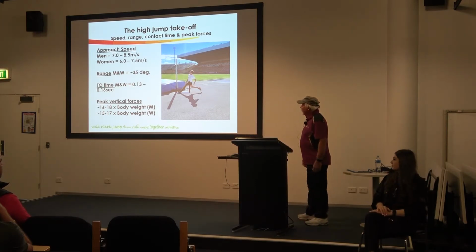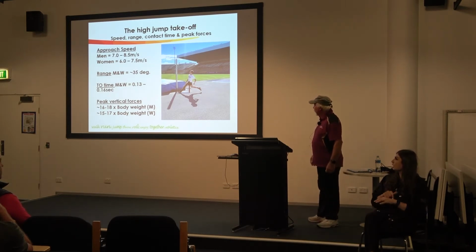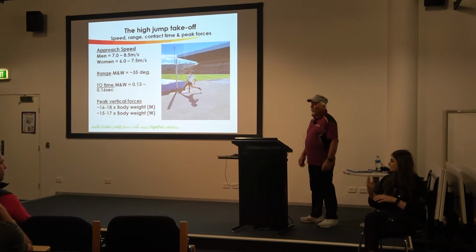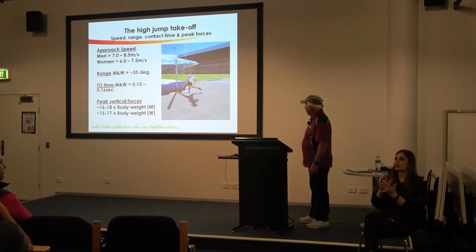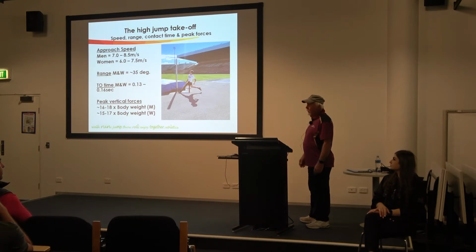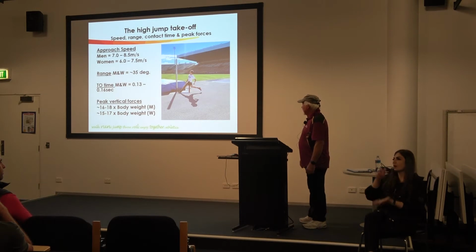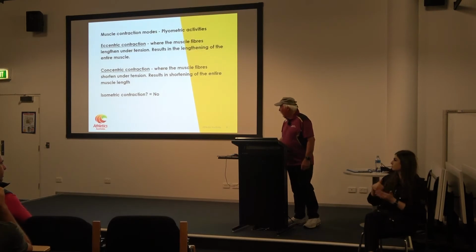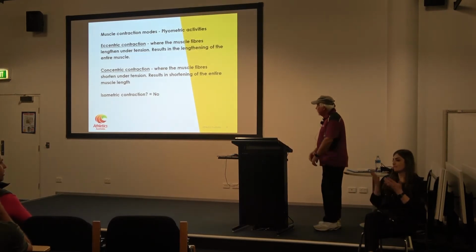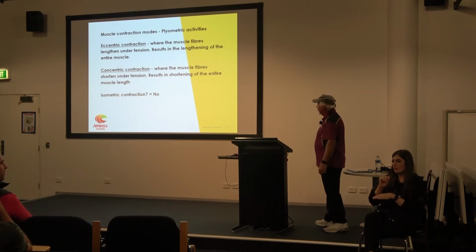Takeoff time is 0.13 to 0.16 seconds. So this kid jumped 225 recently. Contact time was 0.13. So Starkey also runs in really fast and has very short contact time as well. The shorter the contact time, the higher the impulse and the higher you're likely to be able to jump. The peak forces are 16 to 18 times body weight and 15 to 17 times body weight for the women. It's only in that space of time, 0.13 to 0.15 of a second.